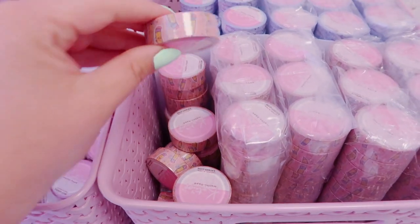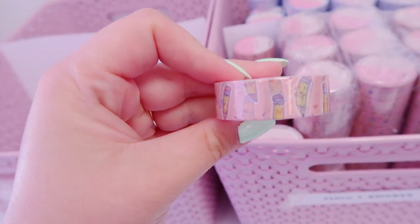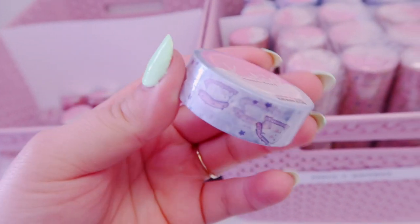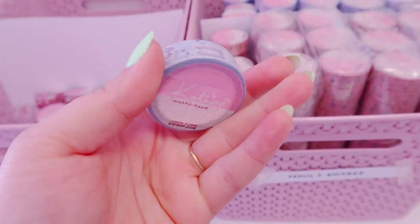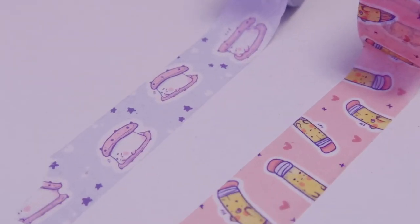So the first one is a pencil washi tape, which is so cute. And then we've got my favourite one, the s'mores washi tape. So the marshmallow s'mores, and the blue and pink packaging works so well together. It looks so cute, don't you think? So that's the s'mores one just there.